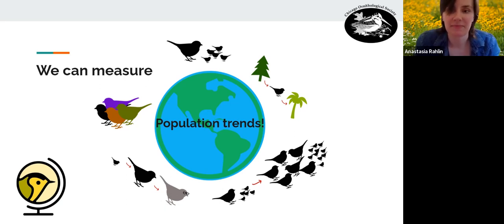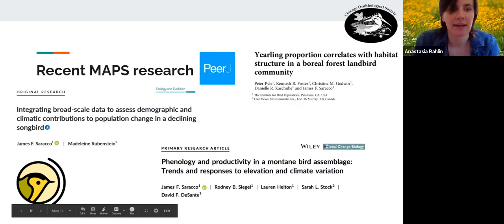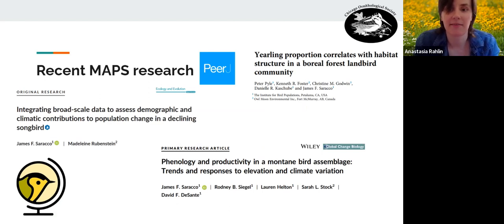across the Americas. And so next, I'm just going to talk quickly about some of the recent research that has come out of these efforts. So the first study, integrating broad-scale data to assess demographic and climatic contributions to population change in a declining songbird, looks at demography and climate change and how it affects Wilson's warbler declines. And this study uses both MAPS and BBS data.